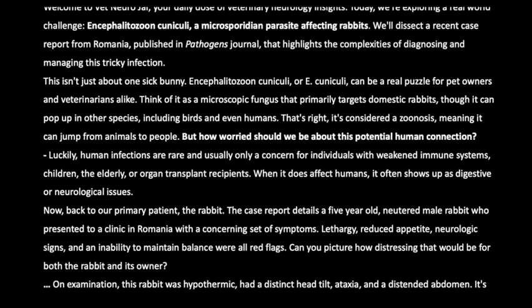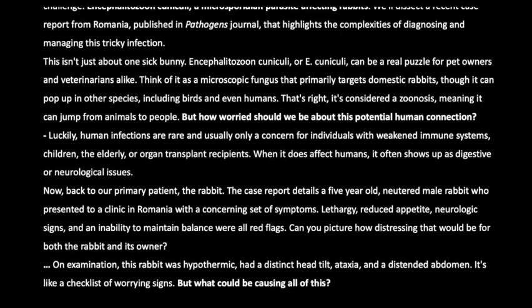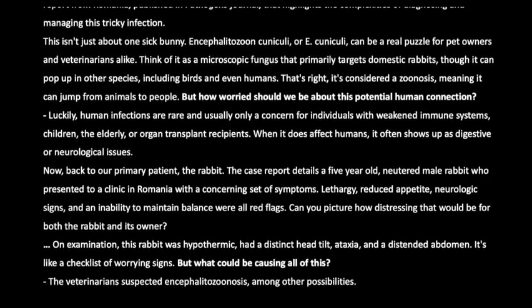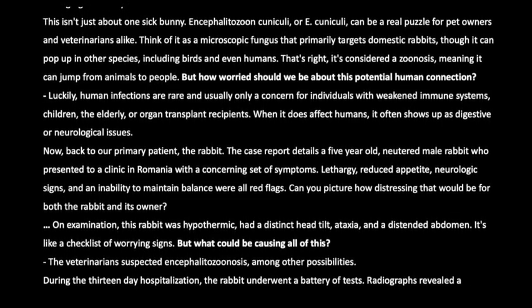But how worried should we be about this potential human connection? Luckily, human infections are rare and usually only a concern for individuals with weakened immune systems, children, the elderly, or organ transplant recipients. When it does affect humans, it often shows up as digestive or neurological issues. Now, back to our primary patient, the rabbit.